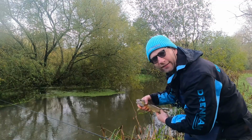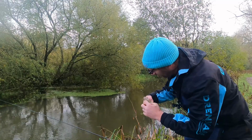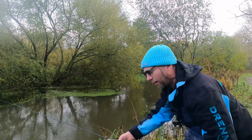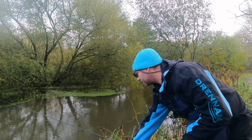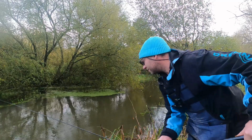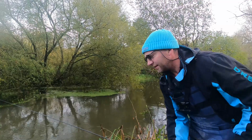Great big gob on it. Massive gob on it. Loads of sharp teeth. I wouldn't want to be a minnow living in here. That was a good bit of sport.